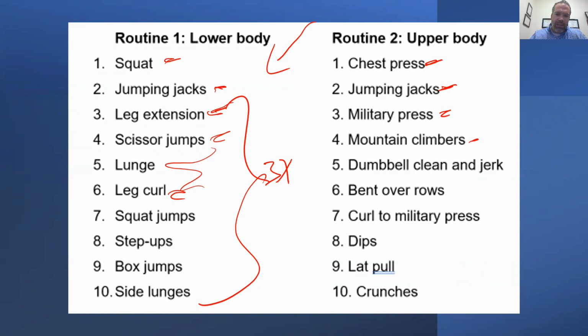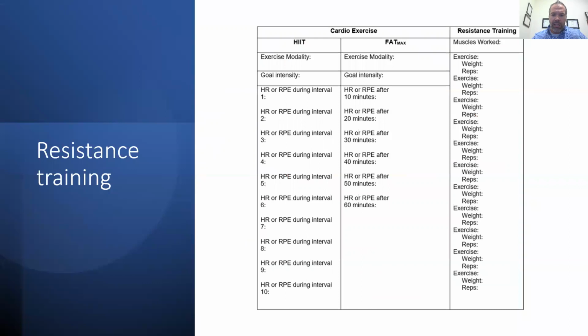In addition, in your book, I have a description of all these. Some people are very familiar with exercises, some are not. Like if you're saying, well, what the heck is a mountain climber? In your book, I have a short description of what a mountain climber is so that you'll know what to do. If that's not good enough, you can Google any of these and you can find images of what these exercises look like. And so again, I go back to logging your exercise.